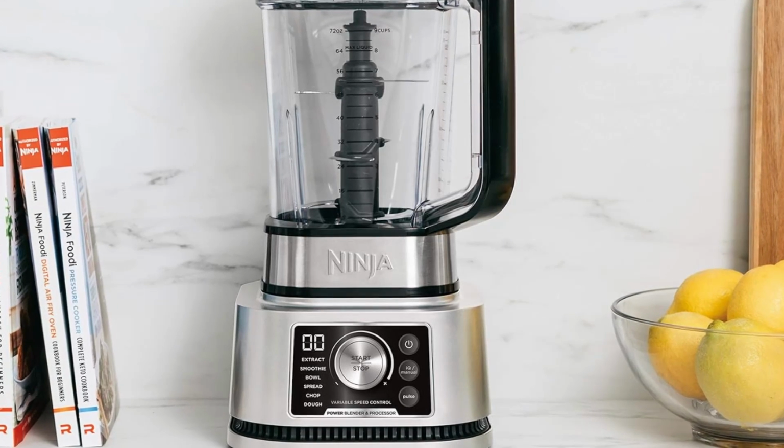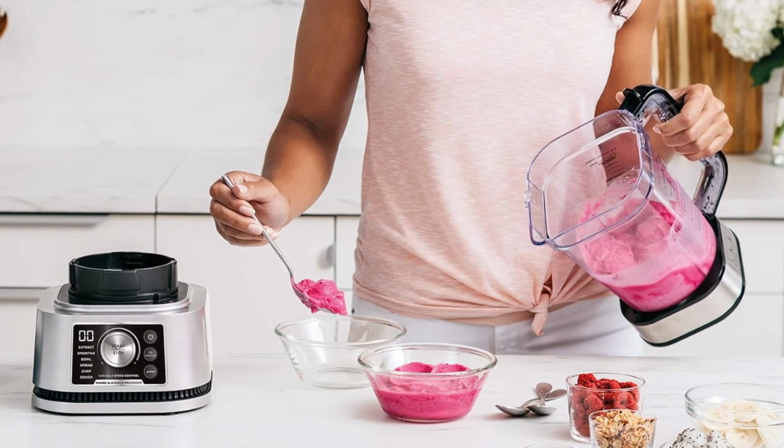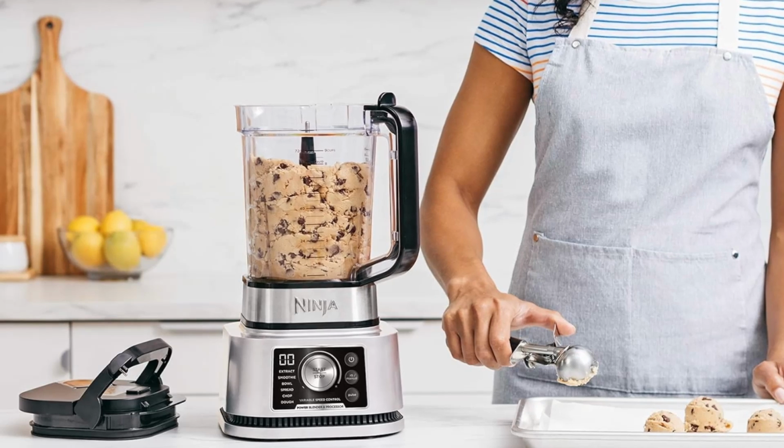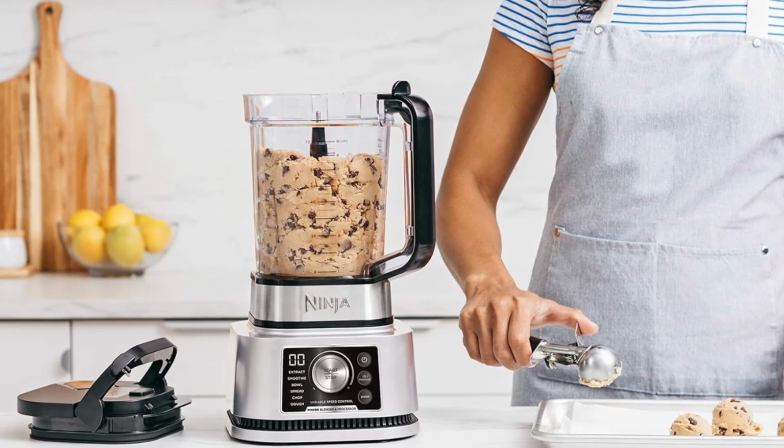Dough making has never been this easy. The powerful dough mixer has the torque to fold in ingredients quickly and evenly, allowing you to make up to 2 pounds of dough in as little as 30 seconds. Freshly baked bread or homemade pizza dough, you're in control.